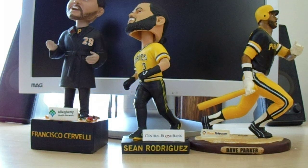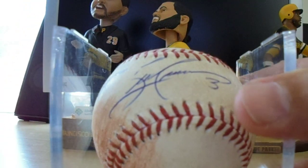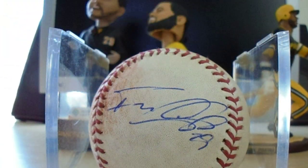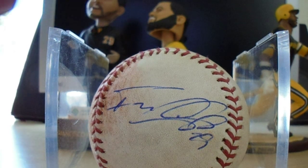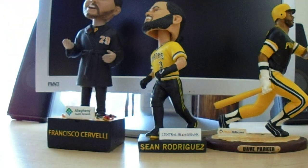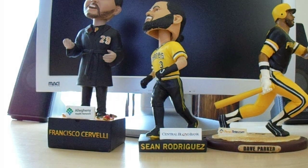And one more item to show you from Francisco Cervelli. Sean Rodriguez, whom I obtained this autograph from at Pirate Fest, had an RBI single. Well, Francisco Cervelli was the one who was singled home by this baseball, hit by Rodriguez. So I did a lot of cool little projects where the players involved, I got their autographs.